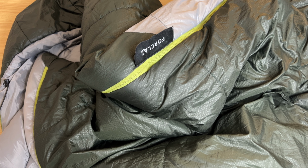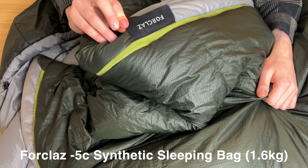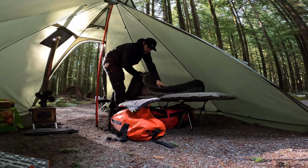If I know the temperatures are going to drop below 0 degrees Celsius, I like to bring a sleeping bag that's a little bit more substantial. So this one in front of you is a synthetic sleeping bag by the brand 4Class. It's rated for -5 degrees Celsius, so it gives me a bit of extra warmth if things get dicey.